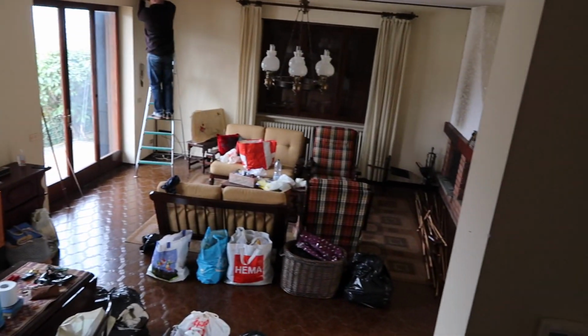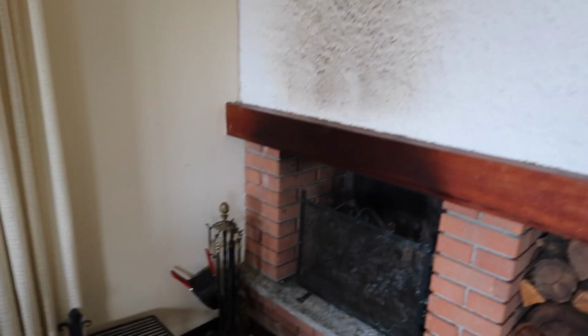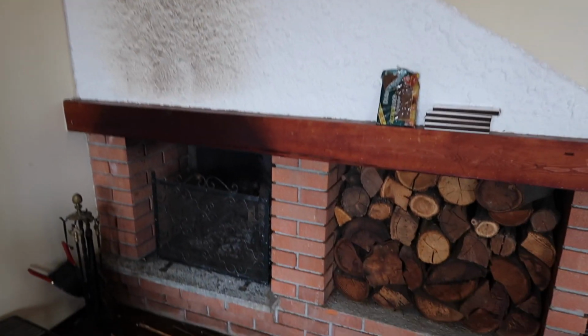Living room, it's big. This chimney, we tried it yesterday and it didn't go well. All the smoke went out of here. So that was white yesterday, but I think we burned too much wood in one go. So the plan is to remove this and put in a standalone log fire. So excited as well. And we're changing the color of the floor as well.